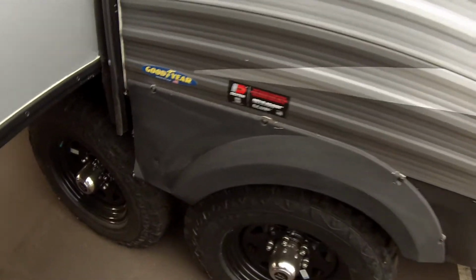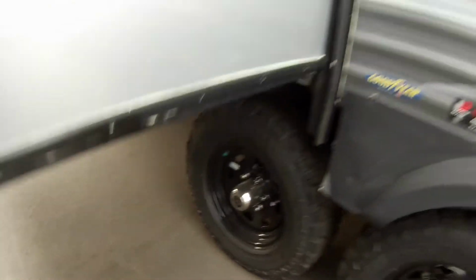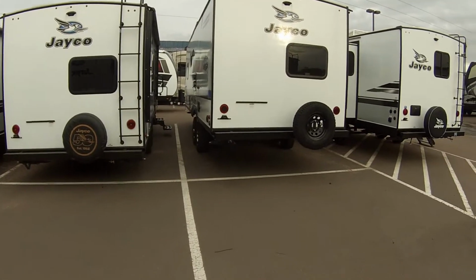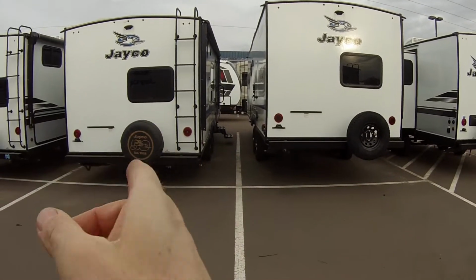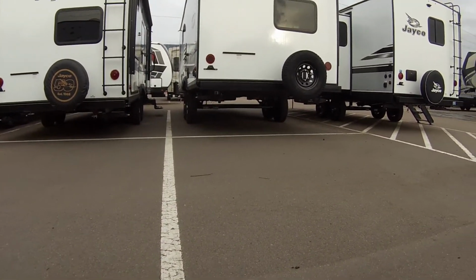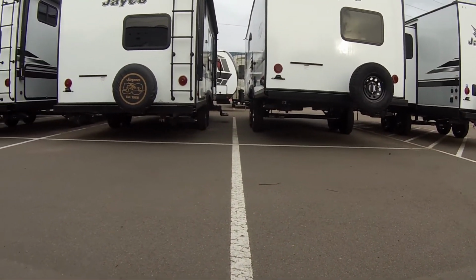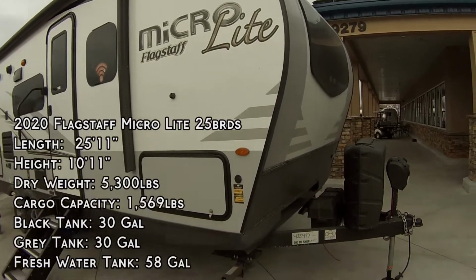Dexter axles, never lube. It's definitely nice, for sure. So this is pretty crazy. This camper on the right has flipped axles with the Baja edition. This one on the left is not. And look at that difference in ground clearance. That is insane.